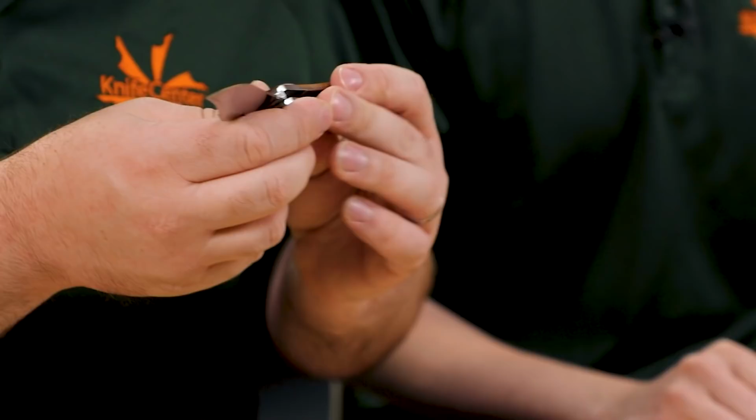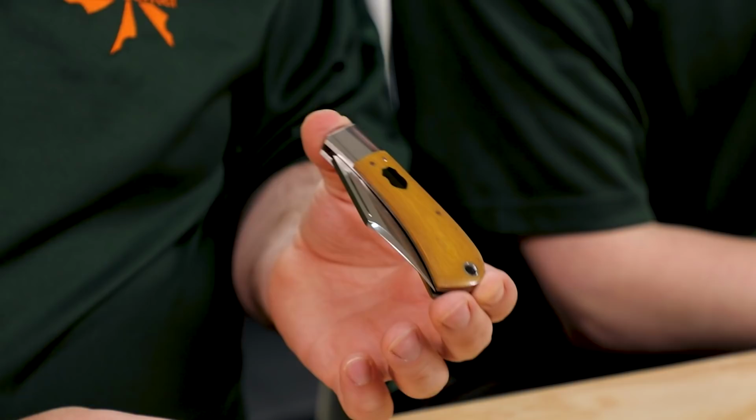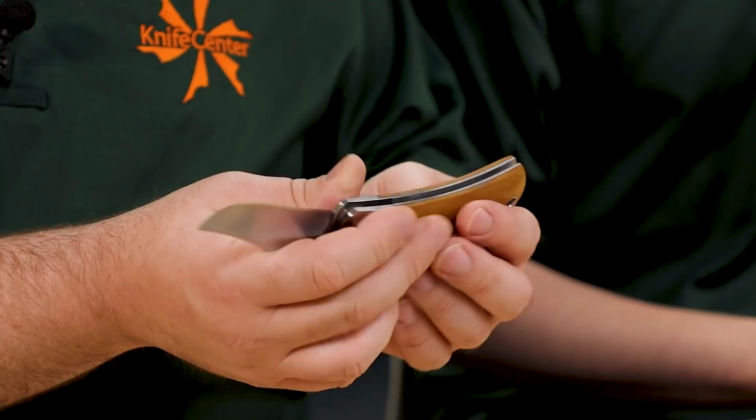So this is a Bill Ruppel, obviously. Yes, this is gorgeous. Man, listen to that snap, too. Wow. So this is a custom Lanny's clip from, as you mentioned, Bill Ruppel, $1,595 at the moment. Linen micarta? I believe it's a vintage linen micarta, which you can tell.